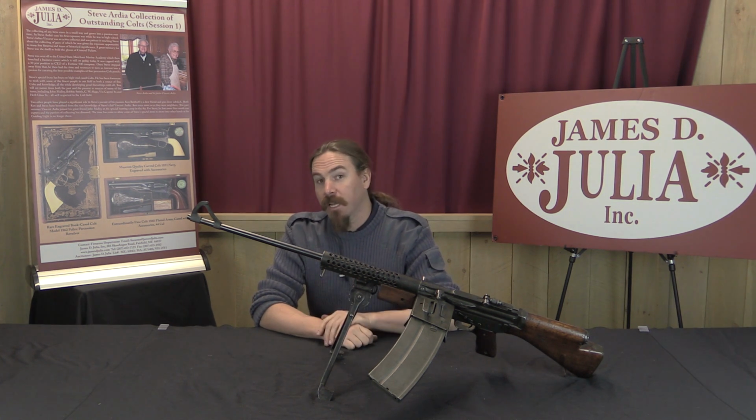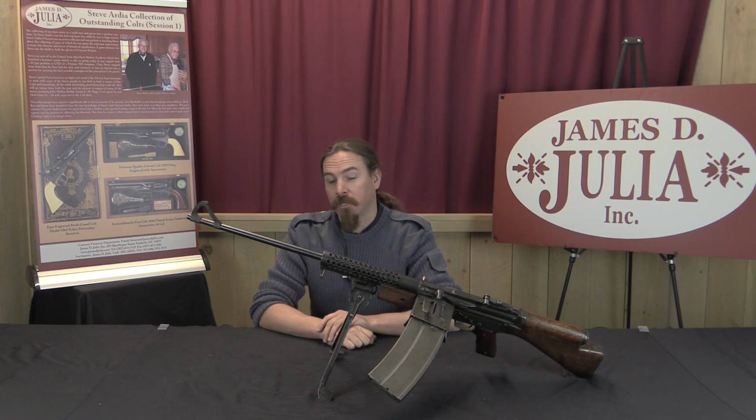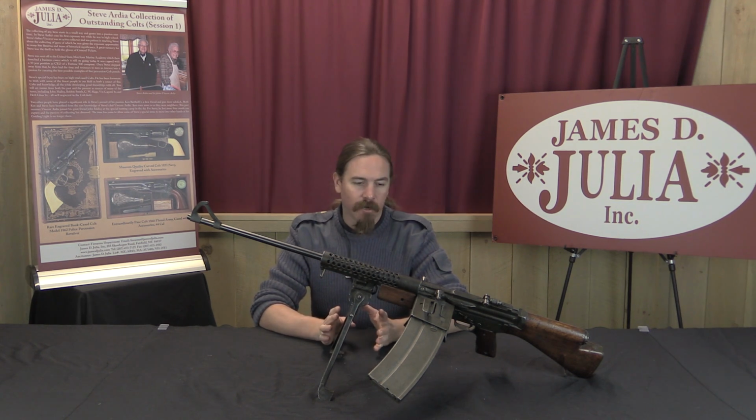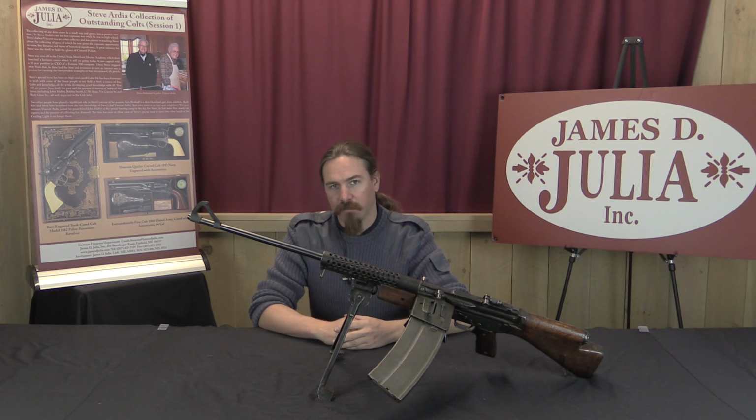I'm Ian. I am here today at the James Julia Auction House up in Maine, and I'm taking a look at some of the guns that they're going to be selling in their March of 2016 auction. And as usual, they have a number of cool transferable machine guns here, and one of them is this. This is a 1941 Johnson light machine gun.